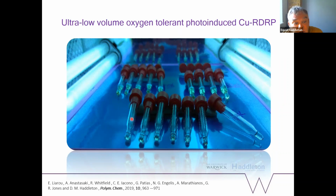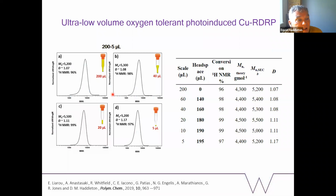And in here are little inserts that you might use for HPLC or GPC. These are HPLC inserts. And so you see a little bit of polymer solution at the bottom. So here we're doing 15 reactions at a time. And when we start to do that, we get this data.